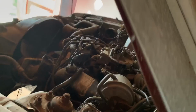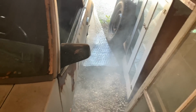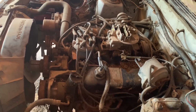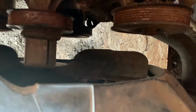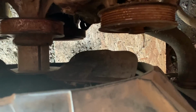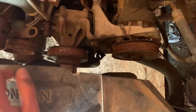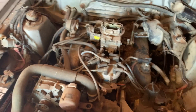Well, it started, but that sure sounded bad. And I've got a lot of smoke out of that exhaust. I might give it a little bit more gas and try it again, see what's going on in here. One problem is this fan blade is digging into the shroud, so I'm going to have to deal with that. But the belt's not hooked up, so that shouldn't be what's making the noise. I'll try that one more time.